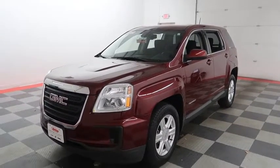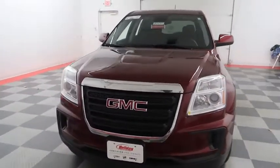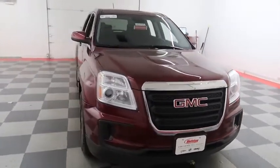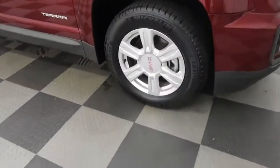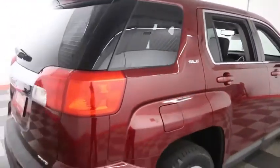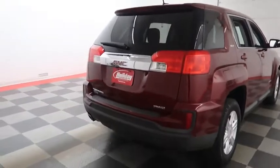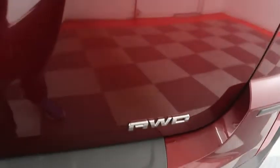Today we're going to take a look at a 2016 GMC Terrain. Starting right away up front, you have a nice chrome grille. A look down the passenger side, you have alloy wheels wrapped with Michelin Latitude tires. Inside, cloth interior. One more look down the passenger side, then swinging around to the back end. You have a rear backup camera, and this Terrain is all-wheel drive.